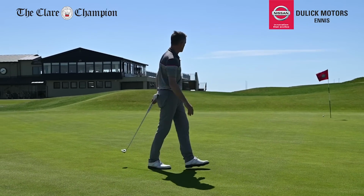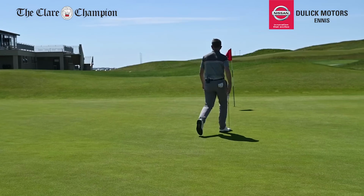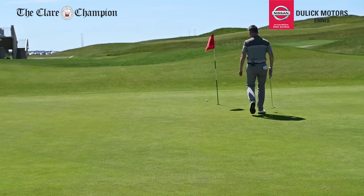So knocked that up pretty stone dead for 4. So I'm sure any of the tour players would take that to finish with a nice birdie on 18.